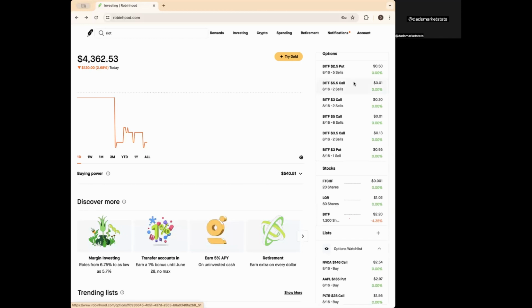So what are the put options that I have out right now? I have the $3 put option. I have one of these options that I sold, and I have the $2.50 put options. I have 5 of these options that I've sold. Okay, all of these options are expiring August 16th. All of them. Okay, so I don't know if you noticed that, but yes.